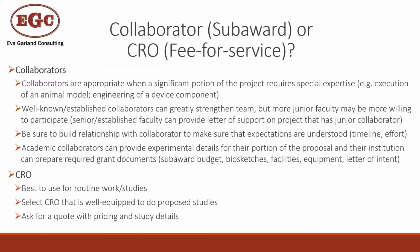And it's great if you can have a well-known or established collaborator, because of course their expertise and experience will really enhance the team side of your proposal. But often the junior faculty are more willing to jump on to a project. They're hungry to get pubs out, they're hungry to get money in. So you might get more and better responses from junior faculty, and that's perfectly fine. And often if they're too junior, really new in their position, you could look into seeing if they can have a mentor serve as a backup for them, to show that they have someone in place that has been there and done that.